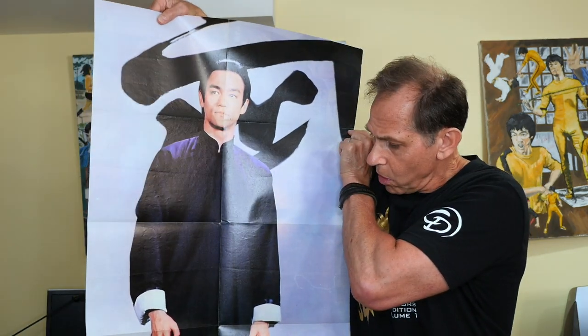And they went with the beautiful shot of Bruce Lee in the full outfit sporting the long navy blue kung fu attire. Look at that, with the slick back hair. What a beautiful poster this is. Now let's move on to the next one and see what Kung Fu Monthly UK has in store for us.